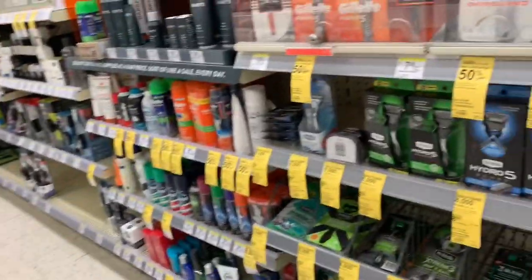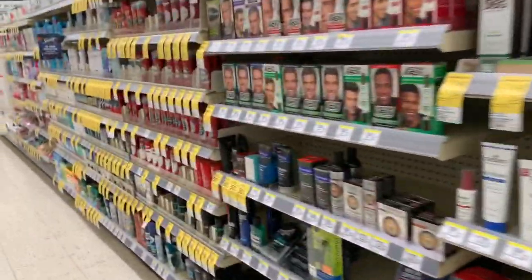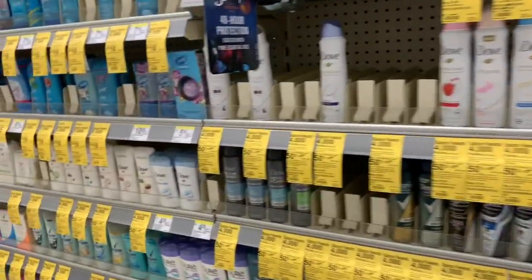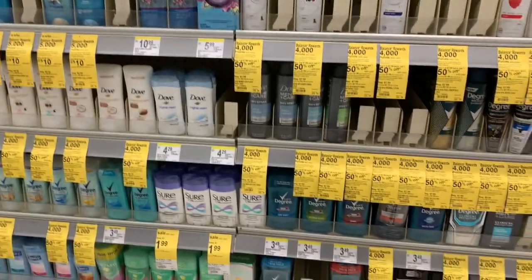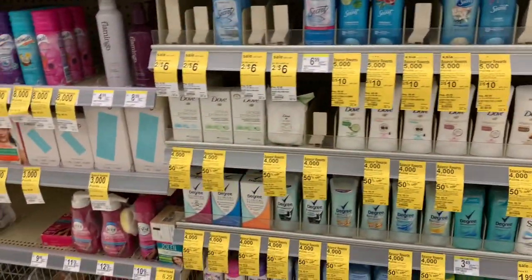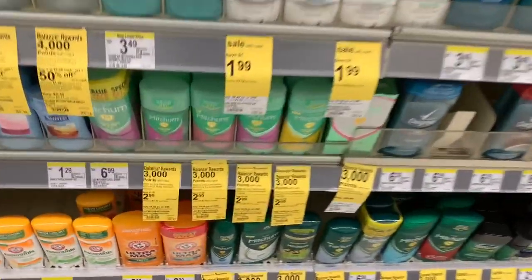And then to finish off this transaction, I'm going to move down to the deodorant. What I'm going to be doing is picking up some Mitchum Deodorant, because this week, whenever I find it, this week the Mitchum Deodorant is on sale for $2.99. And when you buy 2, you get 3,000 points. Now, where the crap is this stuff?